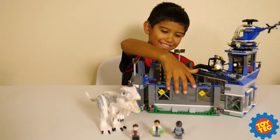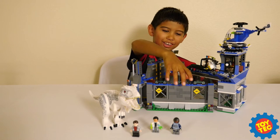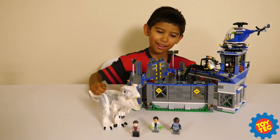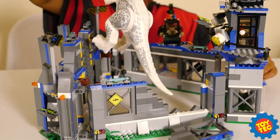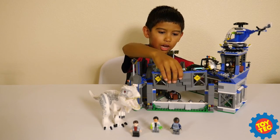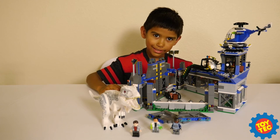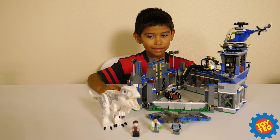Okay, this here. I know it looks kind of weird that I'm talking about a wall, but it's not just that. Watch this. A bang, a bang, bang, and out. When Indominus Rex breaks out, he just goes boom, and he escapes. That's my last cool fact.